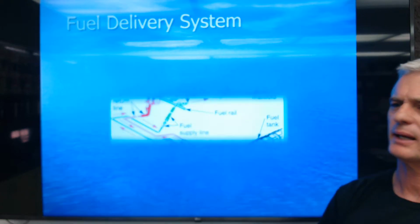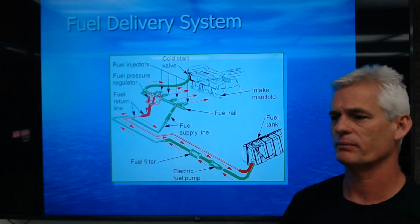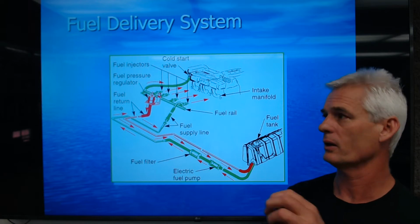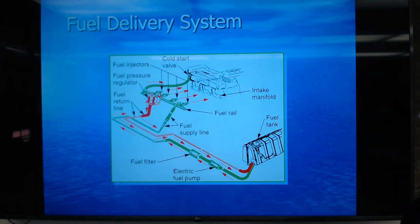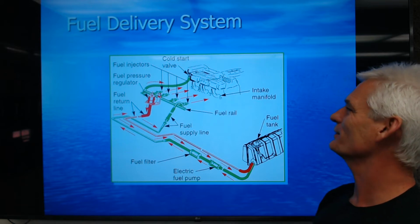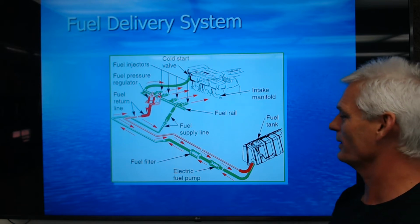So here's the picture. And again, I'm going fast. If you need to hit 0.75 speed on your YouTube video, or 0.5 speed, or hit the pause, do what you need to do. I'm going to keep barreling along, and we'll get through this to try and make up for all the lost time we had this trimester.